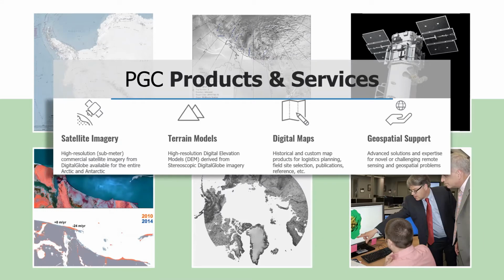So now moving on to a deeper look into how we support our users and the community. PGC's main products and services are best described to fall into these 4 categories: satellite imagery, terrain models, digital maps, and geospatial support.